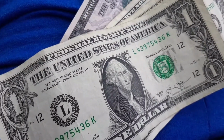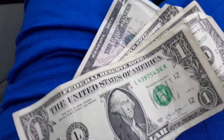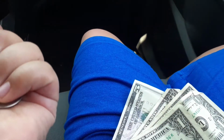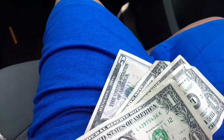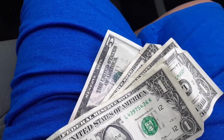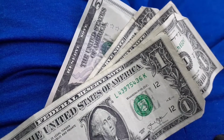25. 40 plus 25. ¿Cuánto es? 65. 65 cents. And this 65? 70. Muy bien! Yay! Vamos a buscar.